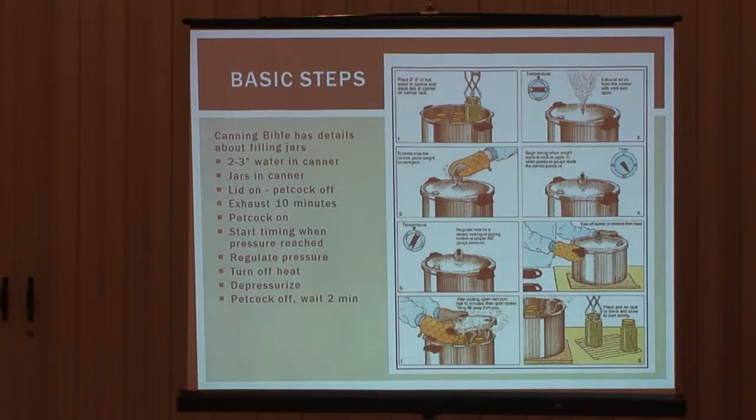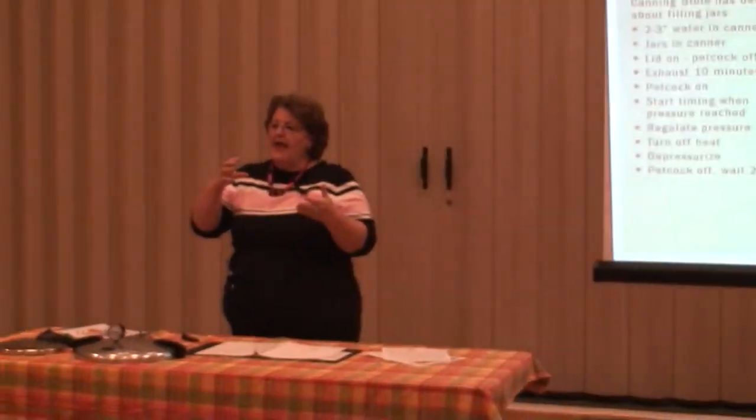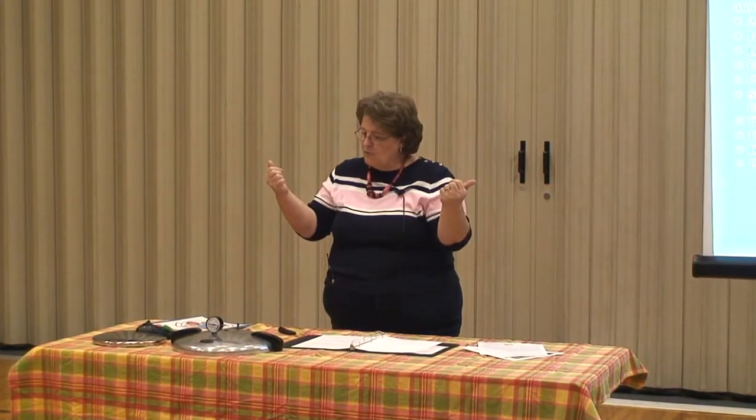Because you've got an environment inside that pressure cooker where there's steam under pressure. It's hot, 240 degrees. If you just take the lid off all of a sudden, what's that going to do to your jars? If one's just right, it might explode. No, jars don't explode, but the bottom of the jar will break off, and the water will shoosh out of the bottles. So: regulator off, two minutes, then take the lid off.